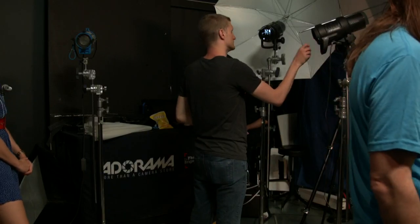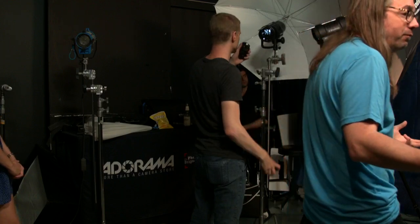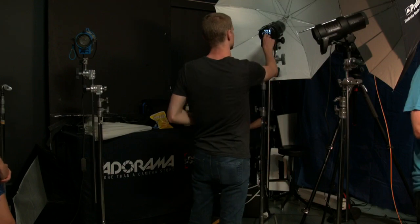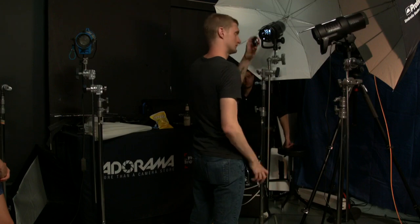So we're using two different lights. If you were using exactly the same light, you could just set them to the same setting, and theoretically that should give you a balance. Because we're using two different lights, and one has a dome on it too, Dave's going to mess around a bit to get where he needs to be.